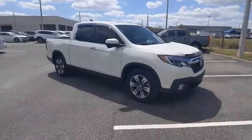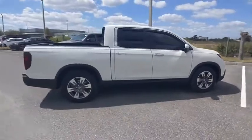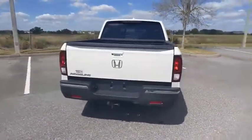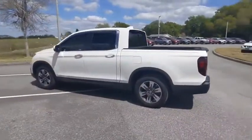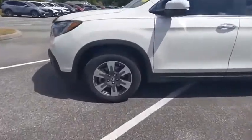You are going to love the 2019 Ridgeline. The Ridgeline was designed to give you exactly what you need to get the job done. And with Honda quality built right in, this truck can be with you for the long haul and is priced below $35,000. This vehicle has less than 15,000 miles.